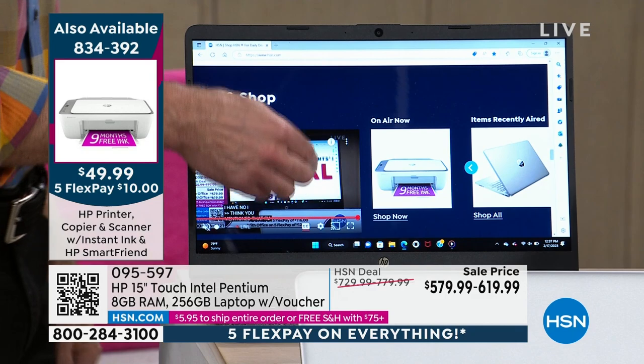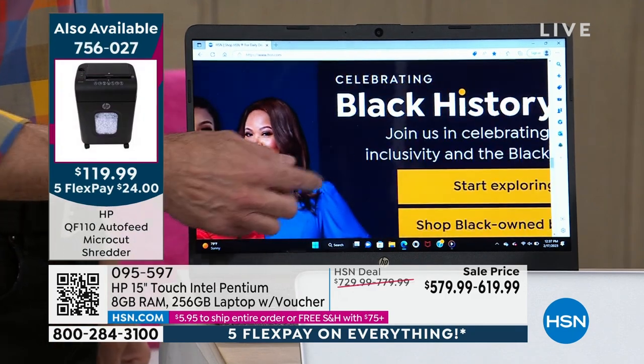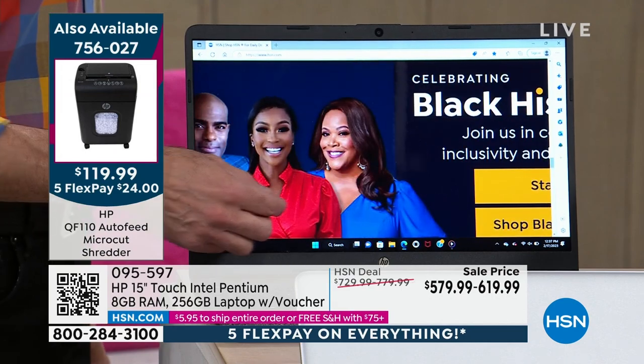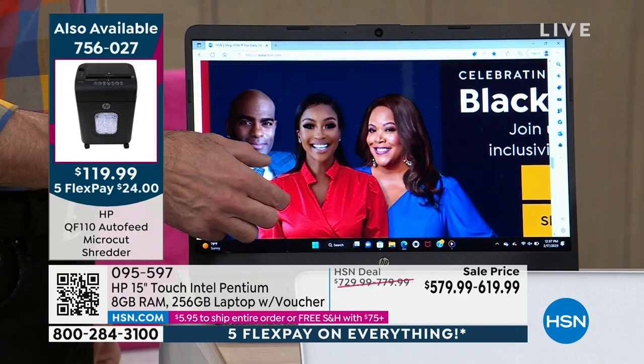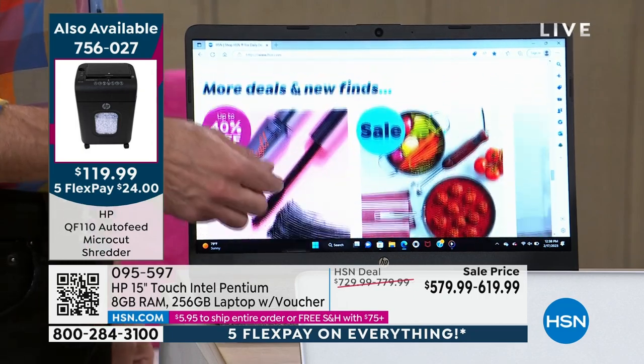I know a lot of you are thinking about redoing your whole office. A new printer and a new computer, both from HP, both from the number one computer brands and number one brands, period, in computing and in printing in America. It's just a great way to go.